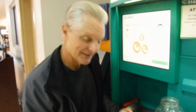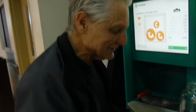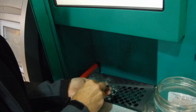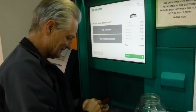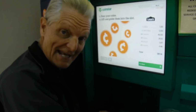But you know what? It always puts them down here in the bottom if they didn't go through. Let's see if we got any down here. Oh, yeah, we got them. Here's a whole bunch that it didn't like. A lot of these look like they should go through. Let's try them again. I don't see anything wrong with some of these here. That quarter, it's got some corrosion, but it certainly seems like it's got the right... Alright, it did take some of them for sure.